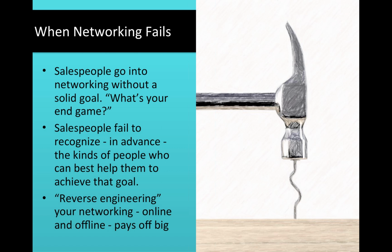So what you want to do is something called reverse engineering in your networking. Do it online and offline, and it pays off big time. Reverse engineering is simply defining who you want to be connected with, and then putting yourself in their shoes and figuring out what it's going to take to become a contact with that person.